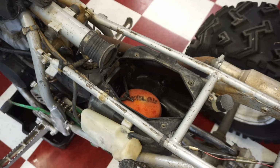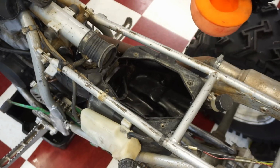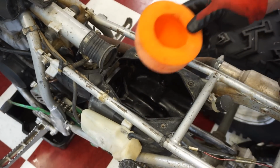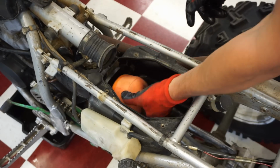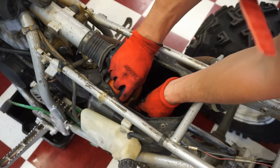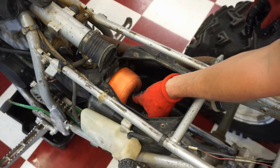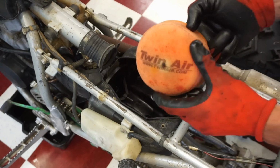And the air filter's off. That probably went out. How'd that come off of there? Oh, the bolt came loose, but that's supposed to be on there, like so. So maybe that's why it was running kind of weird. Alright. This is all oiled up and everything.